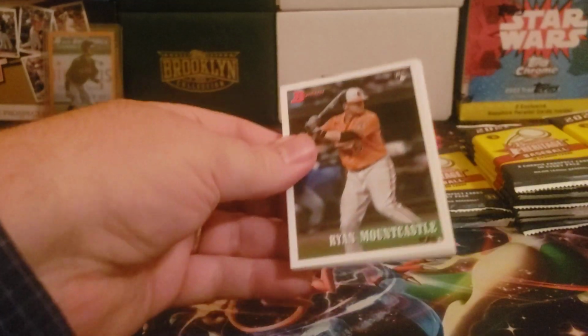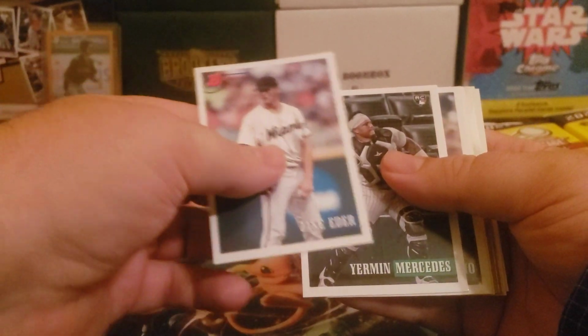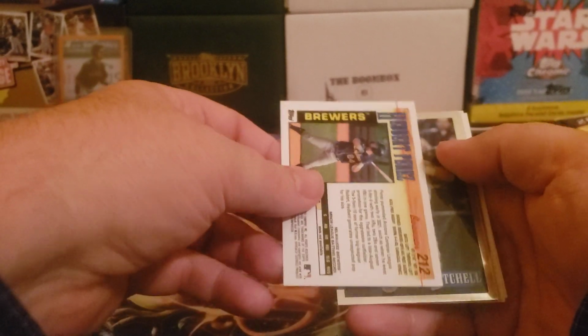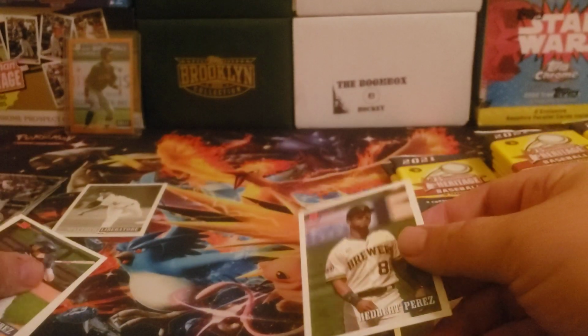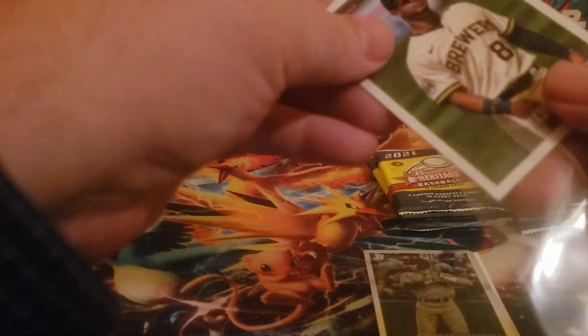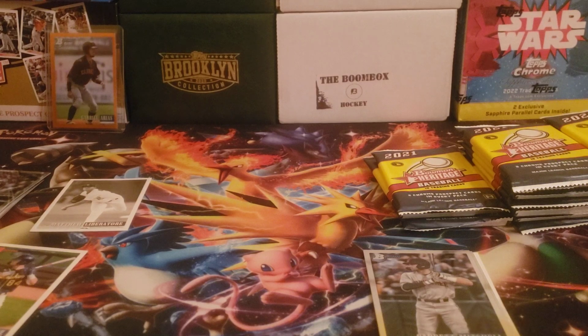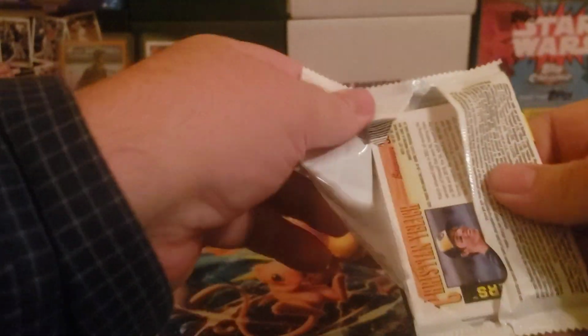All right, keep her going. Still base. Hey, there's an Edbert Perez. Unfortunately, he needs to pick it up a little bit. Well, here's our first image swap variation for Edbert Perez. There you can see the difference between the regular and image variation. Like that. I know a lot of people are down on him, but I will keep collecting him. Did get a Garrett Mitchell and an Edbert Perez Chrome. That was definitely a Brewers pack. Move on to the next one.